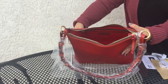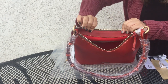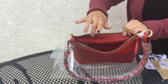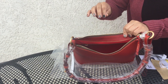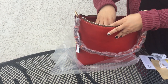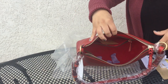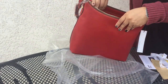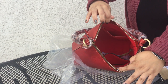So here's the interior. Classic red lining, and the top is lined with leather, which is good because I find that some of them that don't have anything right here, you notice that this red lining starts getting a little grungy looking, so this really helps. And it has the zippered pocket on the back, nice and roomy, and then on the other side it has 2 slip pockets, which I think is pretty classic for Dooney and Bourke.